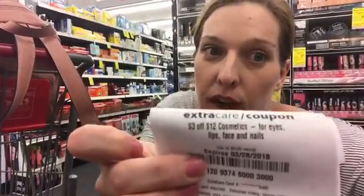So Physicians Formula is on a spend 15 get 10, and I got a 3 off 12 that printed out from mine. My store has the pressed powder for $15.49, so you could buy that, use your 3 off 12 coupon, so you would pay $12.49, then get $10 back, so it's like you're paying $2.49. And if you did have a percentage off coupon, then it would be taken off of $2.49.